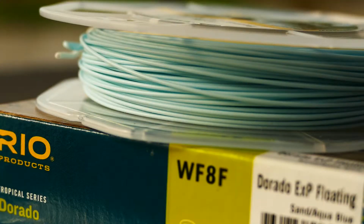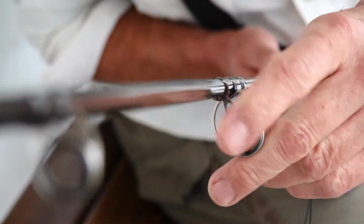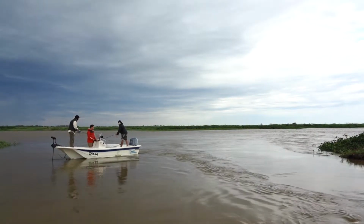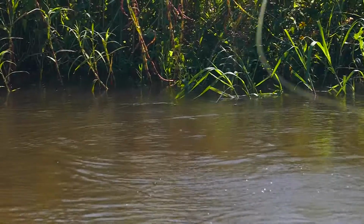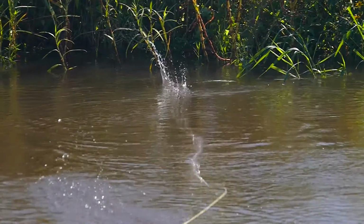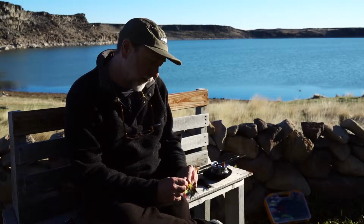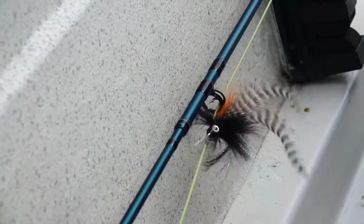You need a line that will be able to punch out big flies, and you need to be able to cast extremely accurately, not great distance. 60, 70 feet is plenty, but you need to be able to land a big fly on a dinner plate. Inches from the bank is the key to these fish. Everything is about structure.